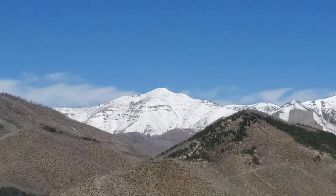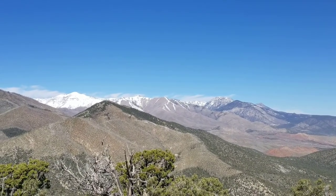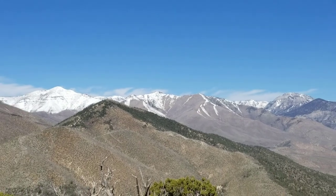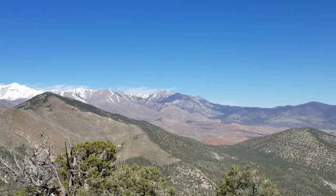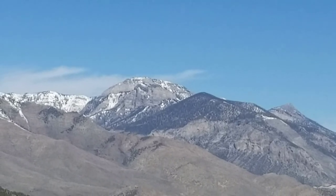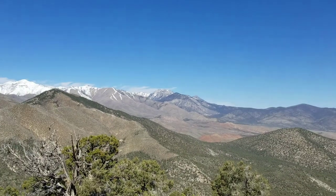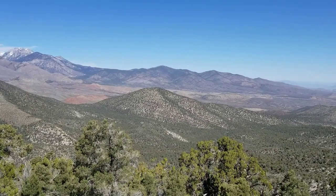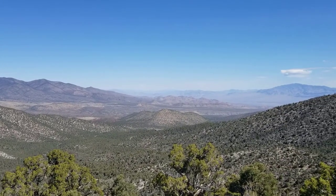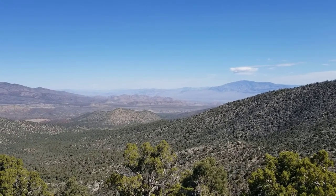There's Griffith Peak. And it would be pretty much in that direction where Mount Charleston is. I think it's hidden though. And then Mummy Mountain is going to be somewhere right in this direction. And that rocky cliff in the center of the screen could be Mummy Mountain. And then looking down, you see Kyle Canyon. And then over in this way, I'm not sure if you can see Gas Peak yet.